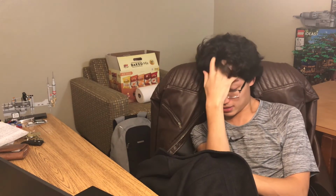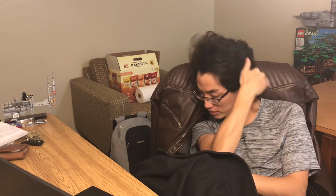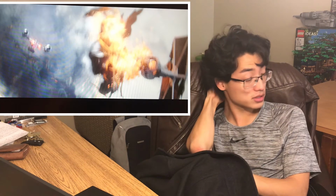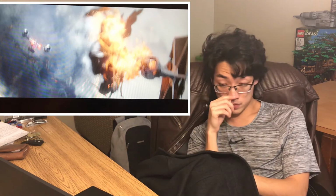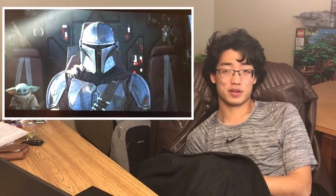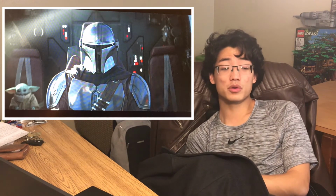The Razor Crest, got to see the Razor Crest in action. Now we know that's being tracked. He's probably going to find Ahsoka, and for some reason I feel like I don't think Ahsoka is going to be in the next episode either. I think there's gonna be something that happens that prevents her. I'm going to predict she's not in the next episode, but the episode after that.